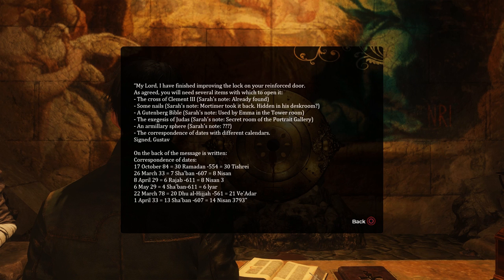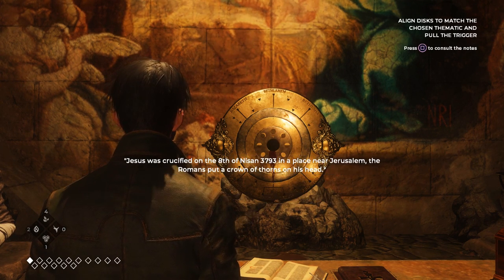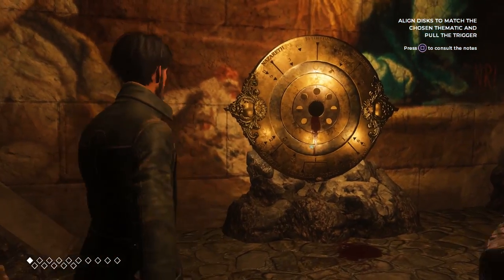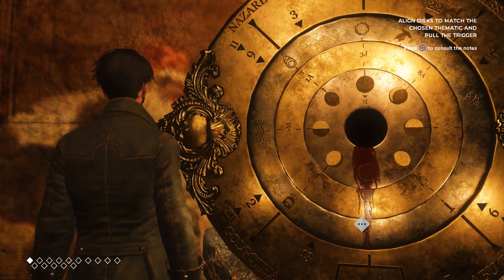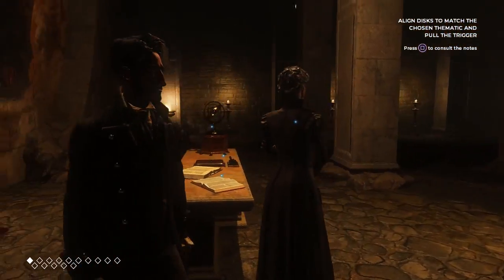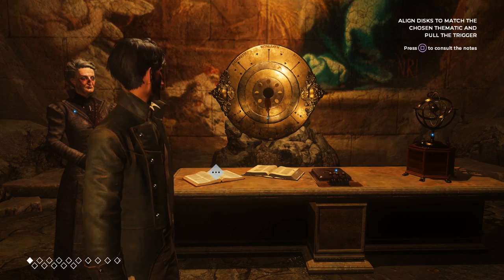Is M26 an option? M26:33 equals 8 Nisan. Right. March 26:33. March 26th. There's an M26 here, right? 26M. What about the moon? So 26M with the thorn and the crown of thorns, but what are we lining up with? Golgotha?